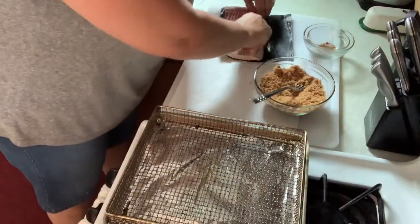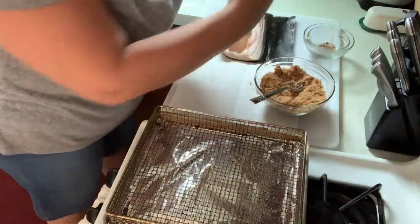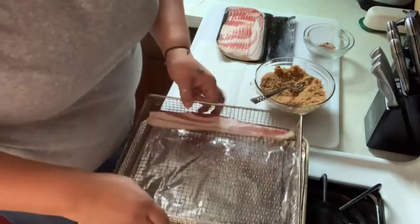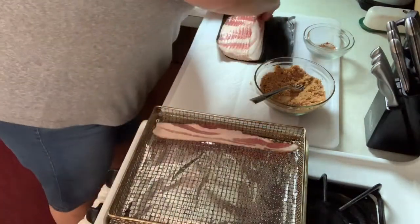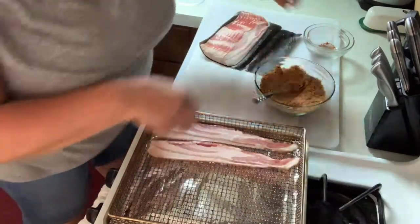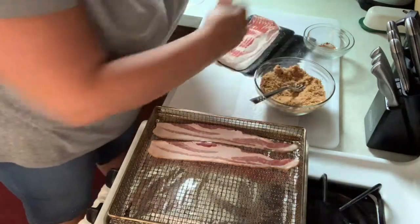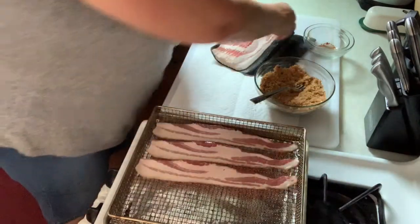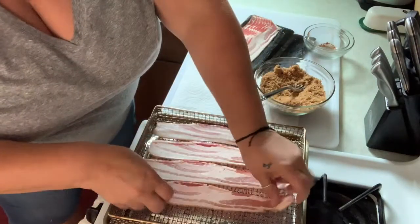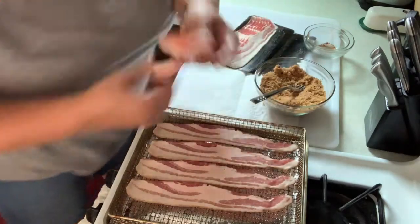And it says all you do is lay it in your pan. They even showed this type of rack for the oven. So I think we're going to be just fine. It calls for 350 in the regular oven, and I have my air fryer preheating right now at 350 degrees. So I think we'll be good to go. I'm just going to lay this down. I'll lay one more down, and then I'll do 2 batches.